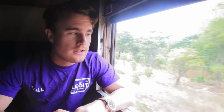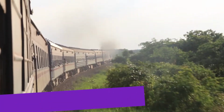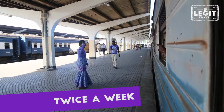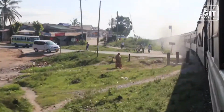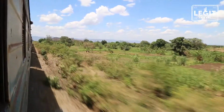A great way to get from Dar es Salaam in Tanzania to Lusaka in Zambia that we've found is getting the Tazara Railway service. It's a 2-day train if you're going the express route, or a 4-day train if you're doing the ordinary route. They go twice a week, so if you're someone who's a bit of a hurry, it might not be the best for you. But if you're looking to get a real experience of what it's like to travel in country, it's a fantastic way to get around. The views are spectacular along the way, and it's a really authentic African experience.